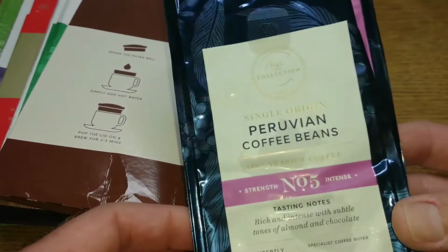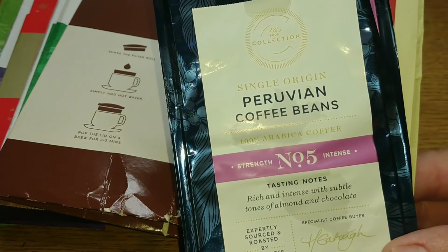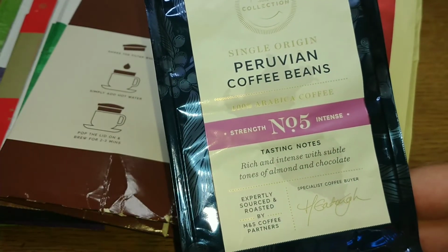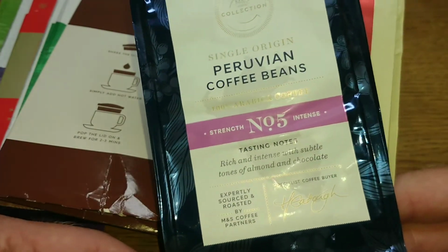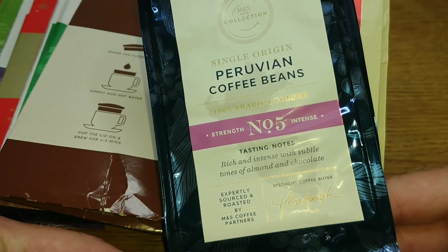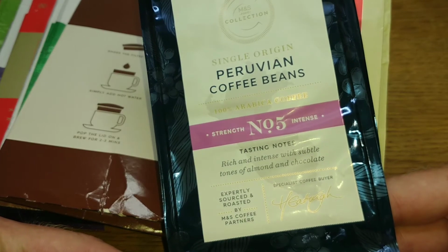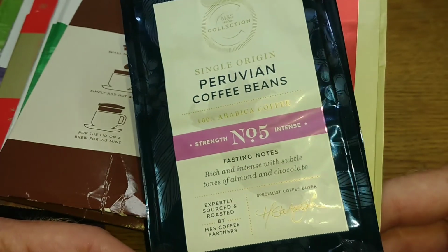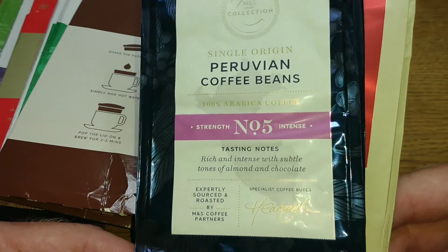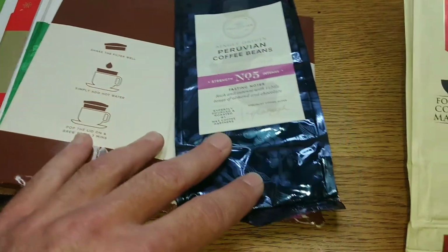The next coffee, the Marks and Spencer's Peruvian coffee. This is a single origin and a little bit more expensive than the other slightly cheaper ones that they do. Quite a distinct and unusual Peruvian coffee. It's a bit tangy and harsh for me, and it scored 3.25 out of 5. Not really what I was expecting, and not a coffee that is to my taste, but decent enough.